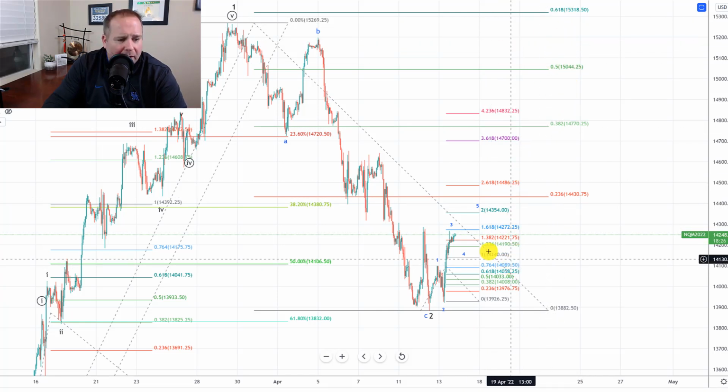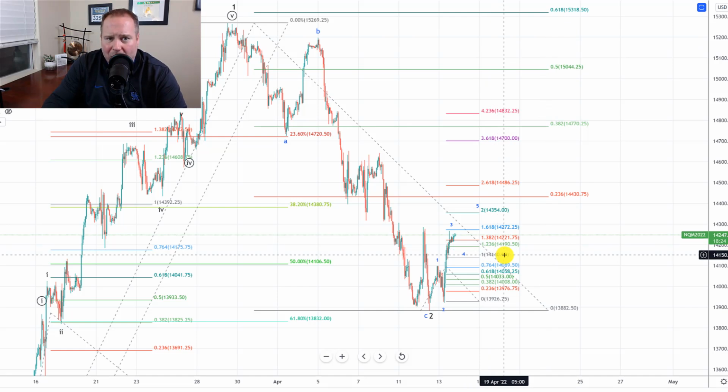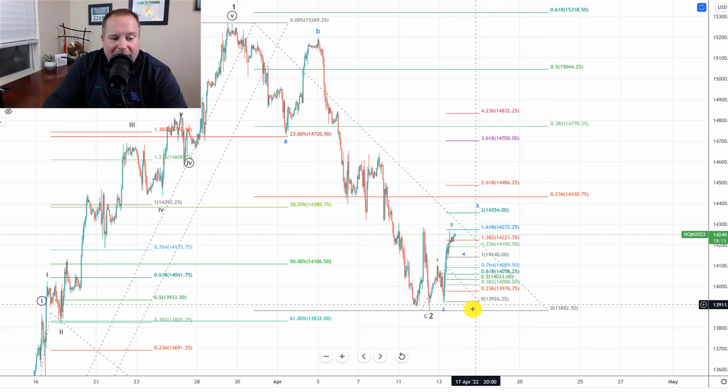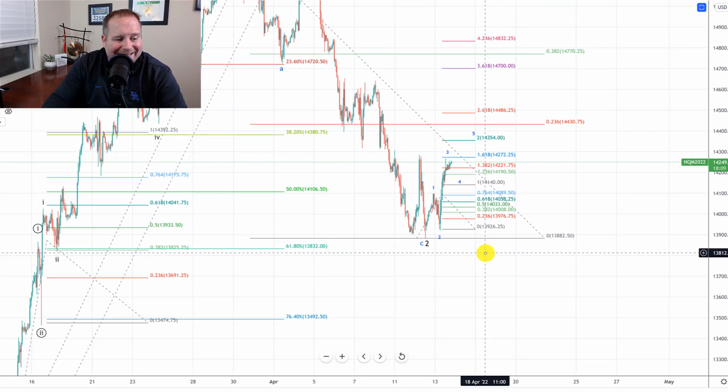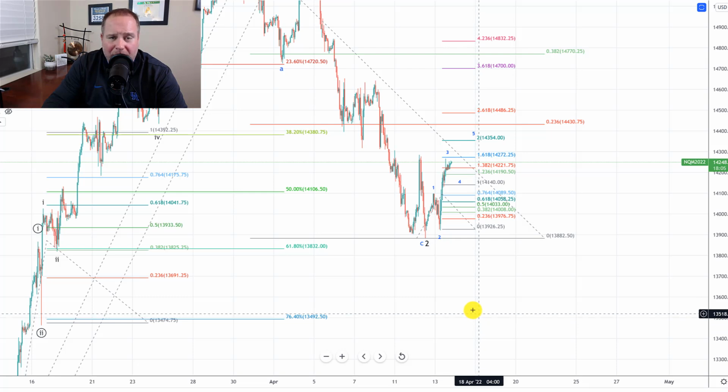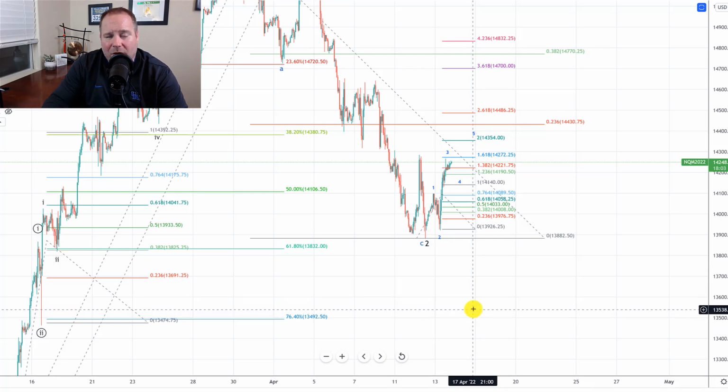However, if 14,140 doesn't hold, then it's very likely we do move lower and break through this bottom. And at that point, we would have support at 16,832 all the way down to 13,492 for potential wave 2. And if those can't hold, then we go make new lows at that point.